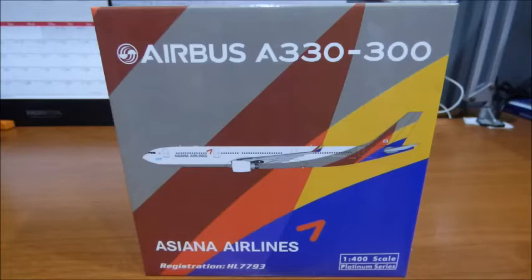They have a total of 15 A330-343s in their fleet and a total of 82 aircraft. Asiana subsidiaries are Asiana IDT, Air Busan, and Air Seoul. Their slogan is Fly with Colors. Asiana is part of Star Alliance, which consists of a total of 27 airlines.